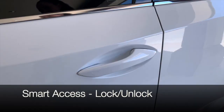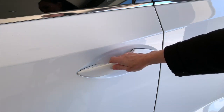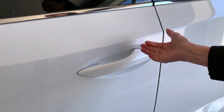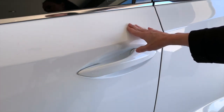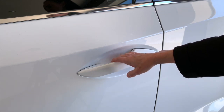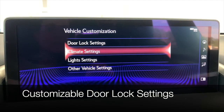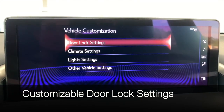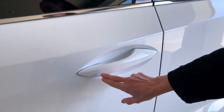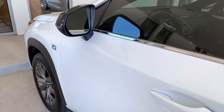To unlock any door on the NX, just put your hand in the door handle, and as long as you have your smart key on you, the door is going to unlock. If you're unlocking the driver's door by putting your hand in the door handle, it's set up by default to only open the driver's door. That is customizable, and I'll show you how to change that in the settings. To lock your NX, simply touch the indentation on the front of the door handle. Lock.